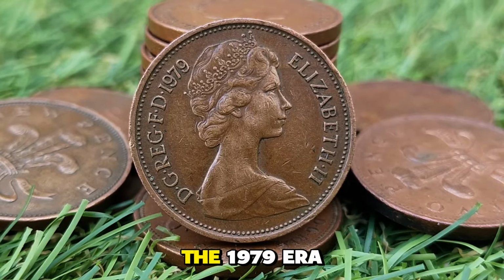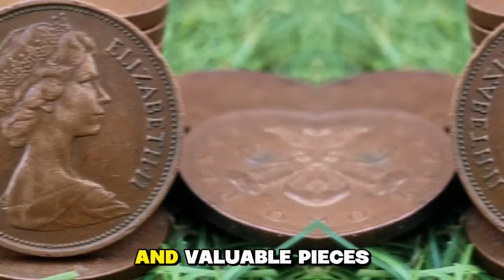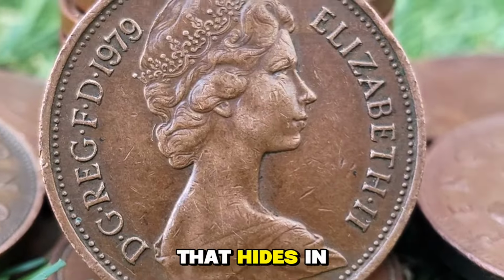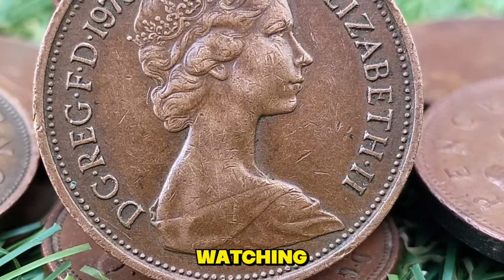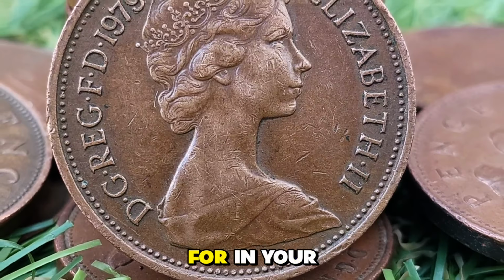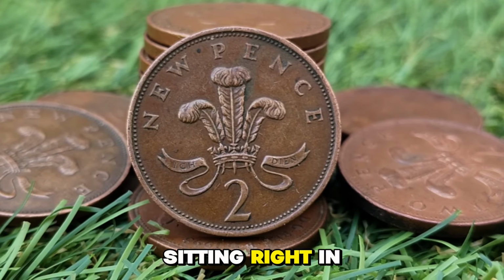We're talking about the 1979-era UK Elizabeth II 2 new pence coin, one of the most surprising and valuable pieces of British coinage that hides in plain sight. Stay tuned till the end, because by the time you finish watching, you'll know exactly what to look for in your own pocket change, and who knows, you might just discover a fortune sitting right in your coin jar.